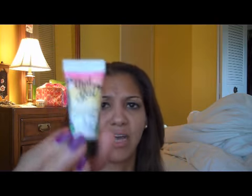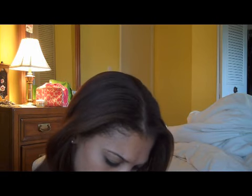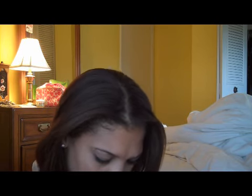I got a sample of That Gal Brightening Face Primer from Benefit a while back in some sort of kit or Sephora Points kit or something. And I have been loving this primer. I've been mixing it with a foundation that's a favorite for the month, which is the Boots, looks like number 3 medium, number 7 True Identity foundation.